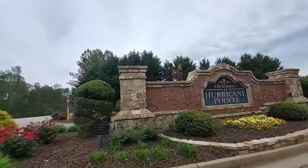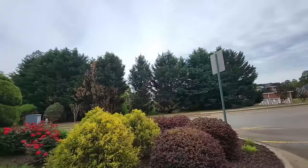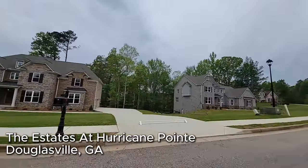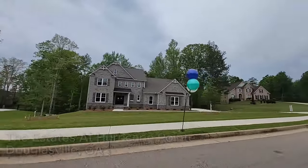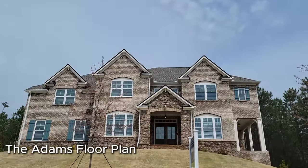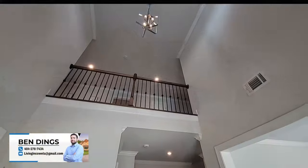If you're moving to Atlanta, Georgia, stick around because today we are back taking a tour of the estates at Hurricane Pointe, southwest of Atlanta in Douglasville, Georgia. Last episode, we drove through the community and toured the Adams floor plan, and this time we are going inside another gorgeous floor plan this community has to offer. My name is Ben Dings, and I am your licensed local real estate guide.